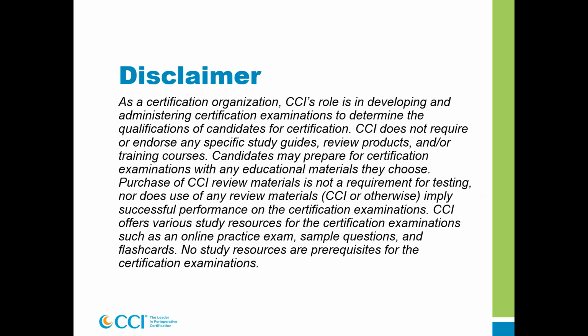Disclaimer, we show this anytime we present, just to let you know that CCI does not require you to purchase any of our content, our prep courses, any of our study materials. None of that is required for testing, and it doesn't mean you would have an edge over somebody who does not.